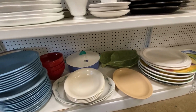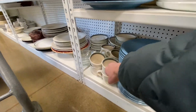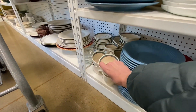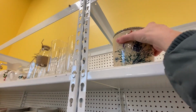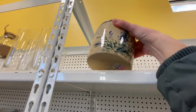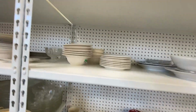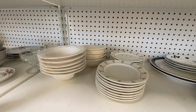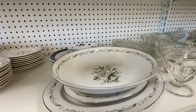The platters down here at the bottom right there, those are Syracuse china and they are so beautiful. I have featured them before in other videos. They are still sitting here. I can't believe it. I am trying to be selective with my pieces. I have a lot of platters and they don't stack well and they don't store well and I'm so afraid of breaking them. But those were teal, and teal is not a color that I decorate with, so they have stayed at the store.